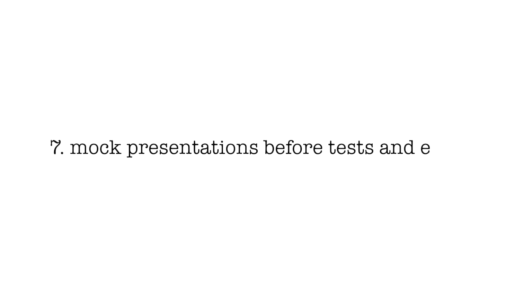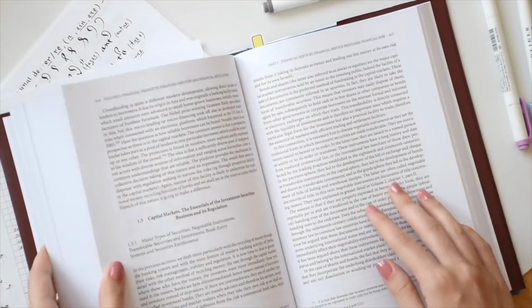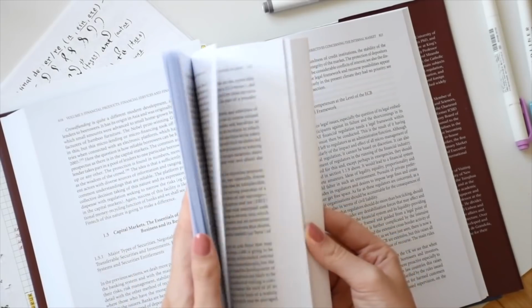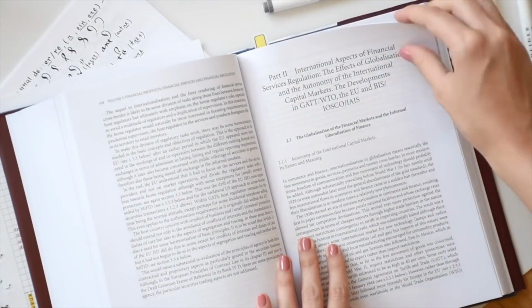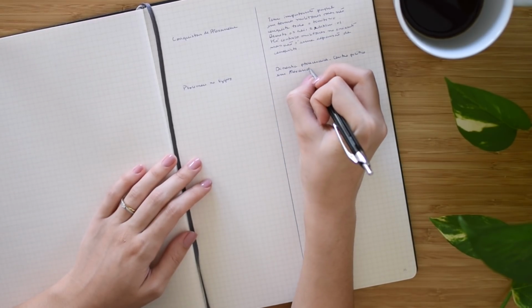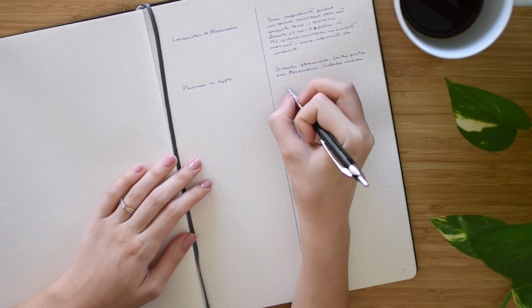Mock presentations before tests and exams. These can take a huge chunk of your time, but they probably replace 2 or 3 revisions. Doing a mock presentation on a subject or pretending like you're explaining a topic out loud to a friend forces you to process information in a completely different way, using less formal words and sentences, and most of all, connects the relevant information to convey a message or an idea instead of memorizing for the sake of memorizing.